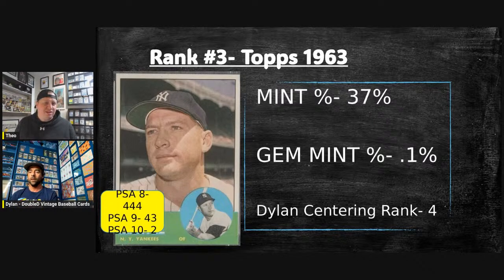So one of my favorite sets. 1963, where was your guess on that one? I had that at number 2. Oh, okay. Wow. Simply because of the color border on the bottom. It's going to be tough. And the centering on those, everyone says they're super extremely hard. They're not crazy. To me, they're not extremely hard. Okay. Number 4, though. Yeah.